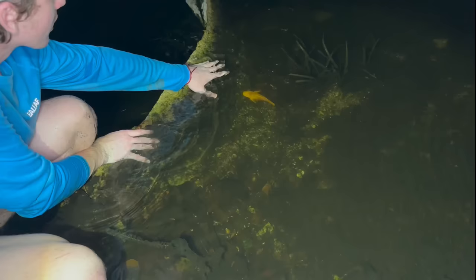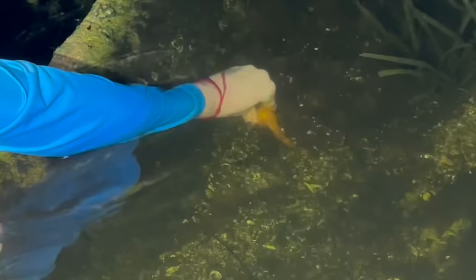Come on, buddy. Come to your father. Got him. Yes. Oh, he's huge. He's very orange. This one's different. It's not just an albino. This is actually an albino bristle nose. Oh my gosh. Helen, feel his face. It's so squishy.